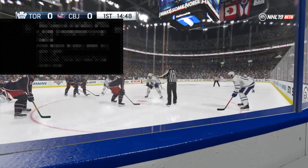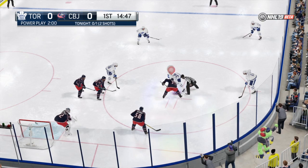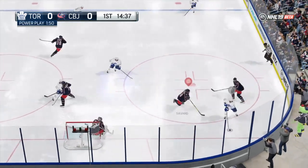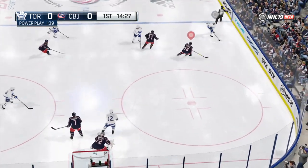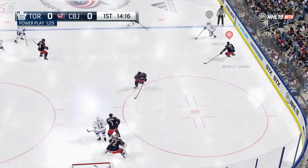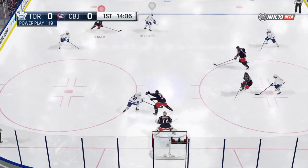Maple Leafs power play gets another chance to operate. Hasn't been effective yet. Well, you're not going to get an endless supply of power plays, but they get another one here. See if they can punch through. 5 minutes, 12 seconds. That puck came free. Could have been handled better. Propelled to Gardiner. Backhander to the net.